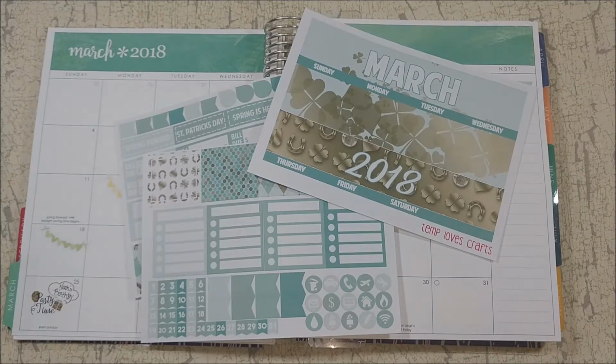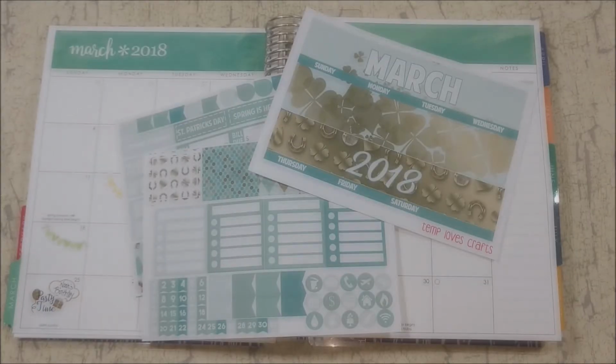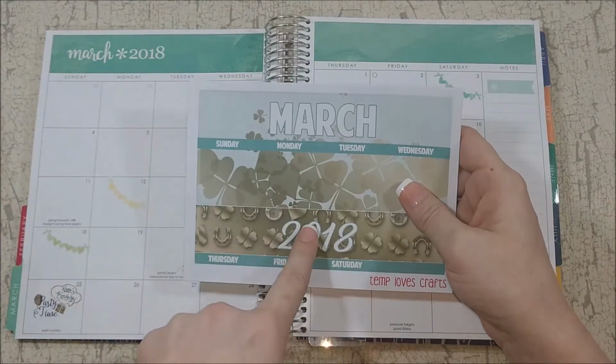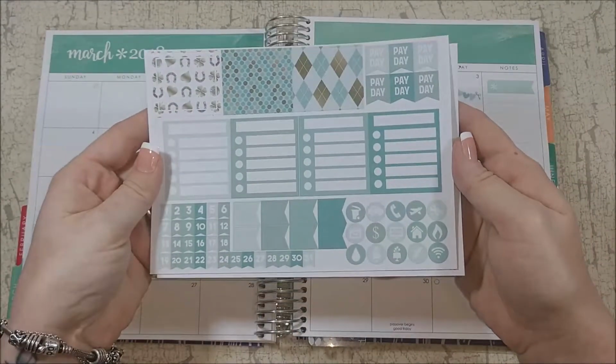Hi guys, welcome back. So today I have the March monthly spread for you, and yes, this is a voiceover, just because I needed to be really quiet when I filmed this.